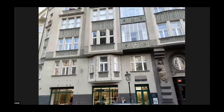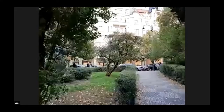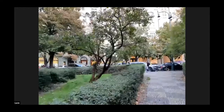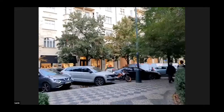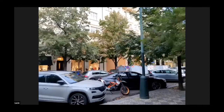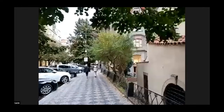Nowadays, movie stars and successful actors own apartments in Paris Street. During communism, of course, everything was confiscated. People could own only small flats of a certain size and also houses of a certain size. But when communism finished, property was restituted, also property of the Jewish Museum.